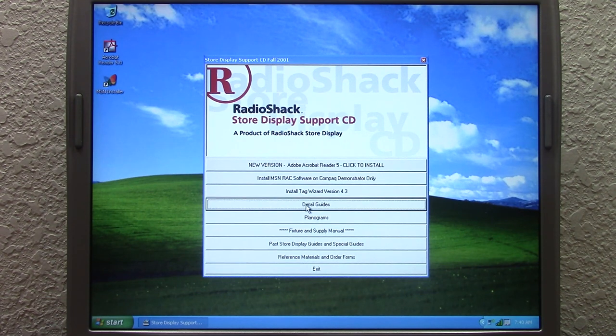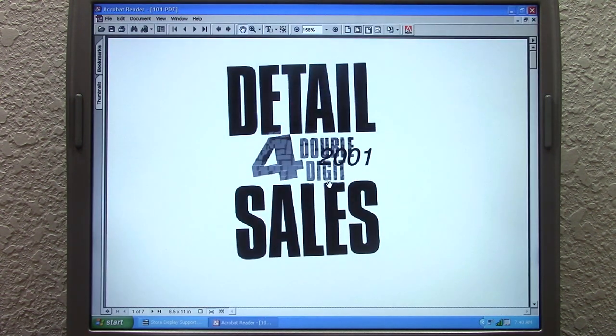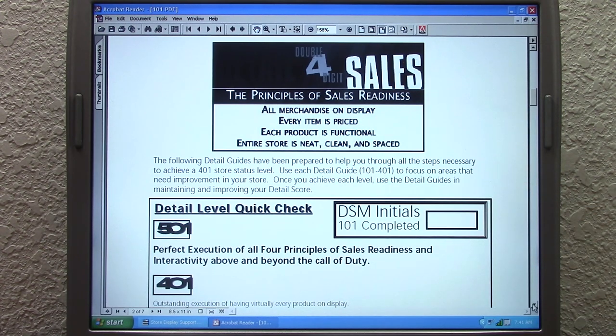Let's see what these are. Okay, so we've got 101 through 401 detail guides. I don't know what these numbers represent. The principles of sales readiness: all merchandise on display, every item is priced, each product is functional. Definitely want to make sure of that. Entire store is neat, clean, and spaced. The following detail guides have been prepared to help you through all the steps necessary to achieve a 401 store status level. Use each detail guide, 101 to 401, to focus on areas that need improvement in your store.